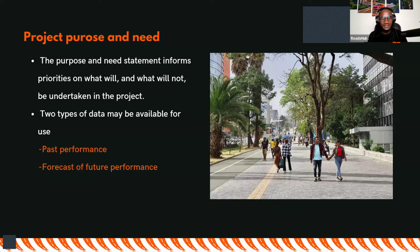For example, let's say there have been crashes on this specific street, and therefore we create a purpose statement that says we need to improve safety and we need to incorporate different modes of transport in this street. You can see that will directly impact the horizontal alignment and the cross-section of the road.